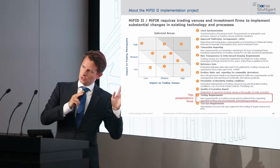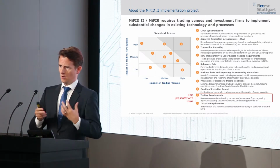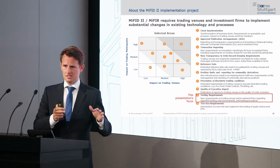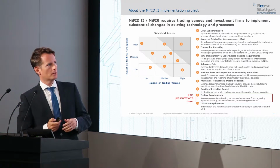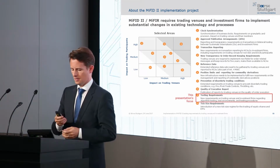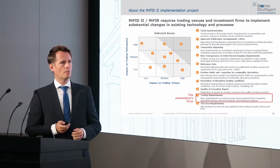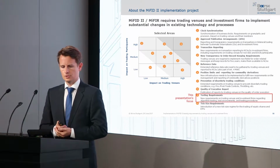Right now, I'm talking about some areas which we think are the most important areas in MiFID II. Apart from testing, there are lots of other areas. Of course, you may know, and of course you're aware of that. But I'll just go over it and tell you my opinion, our opinion, what areas are specific or important for MiFID II as well.